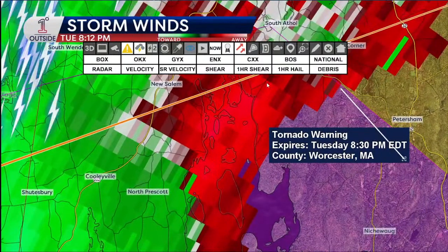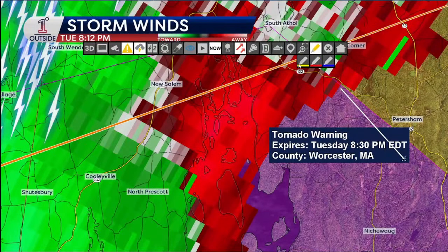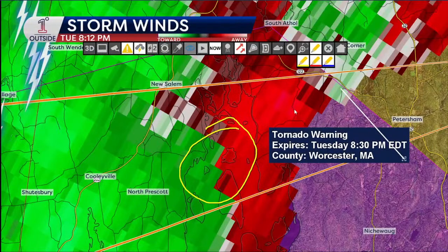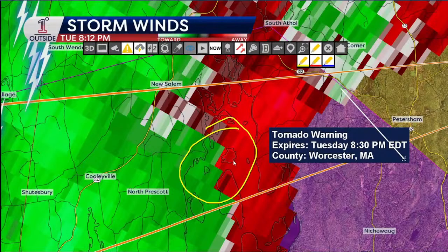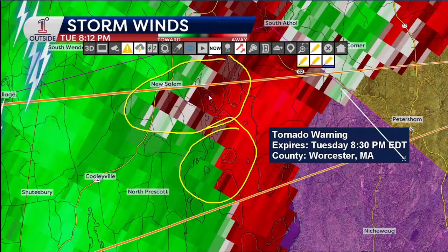What I'm looking for, if you're watching this live stream, presumably you'd like to know a little bit more about the in-depth part of what we're looking for and what we're looking at. So what I'm looking for here is right here. I'm looking at gate-to-gate shear, we call it. I'm looking at when the wind out of one direction in red and the wind out of another direction in green come up and kiss one another. And when I see that happen, I say, all right, we've got what's called a tight rotation here. Farther off to the north, where we started out with one of our areas of rotation over New Salem, now that's separated.